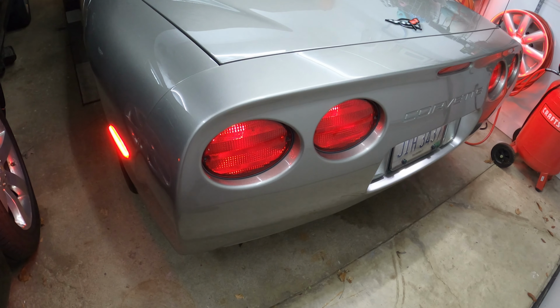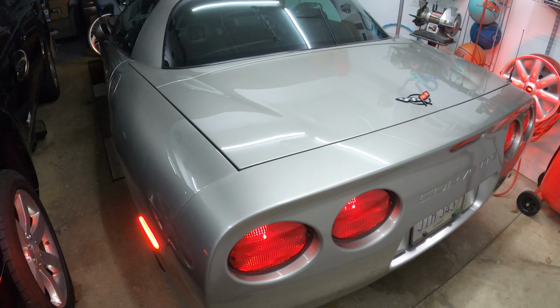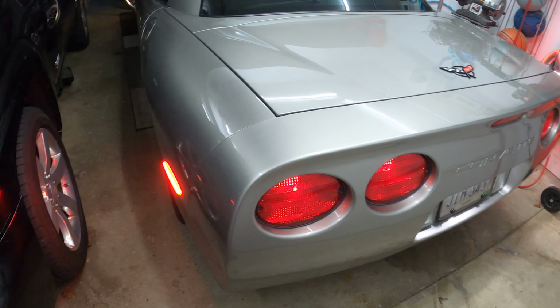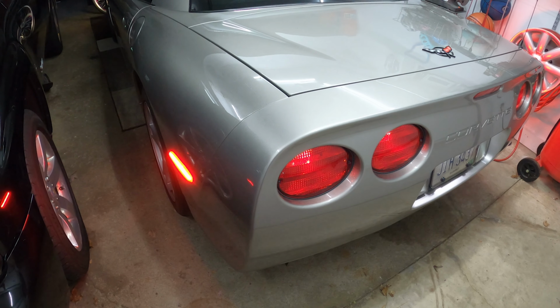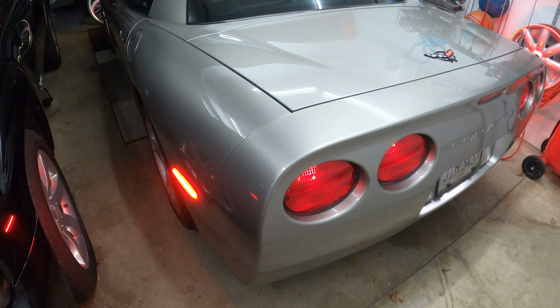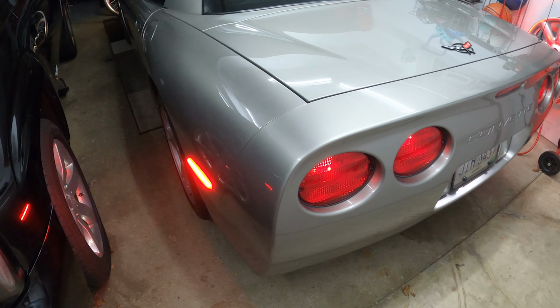Well, hello again from Rubber City Motoring. Here we are with the 99 Corvette FRC hardtop. Most of the videos I've been doing with this thing are lighting, and that's because I've been working with Vette Lights on the lighting solutions for this car. Being a 90s car, and a lot of even new cars have this problem, the lighting isn't that exciting.